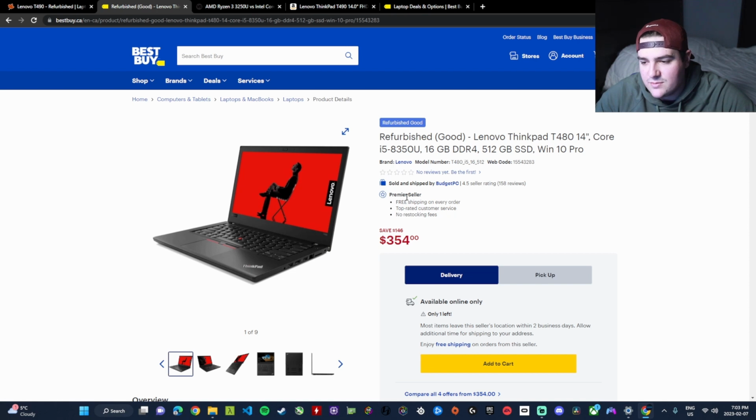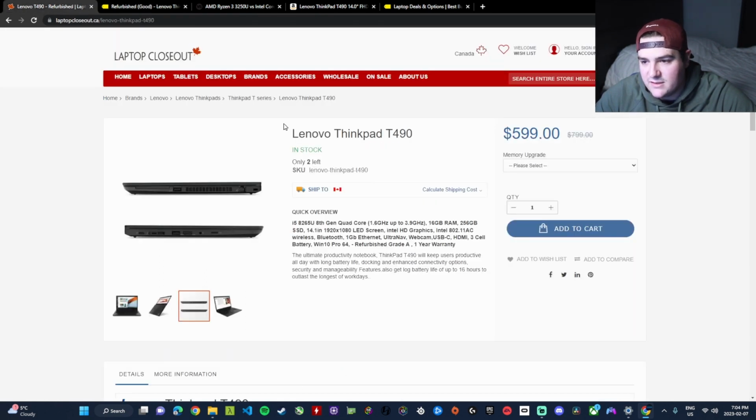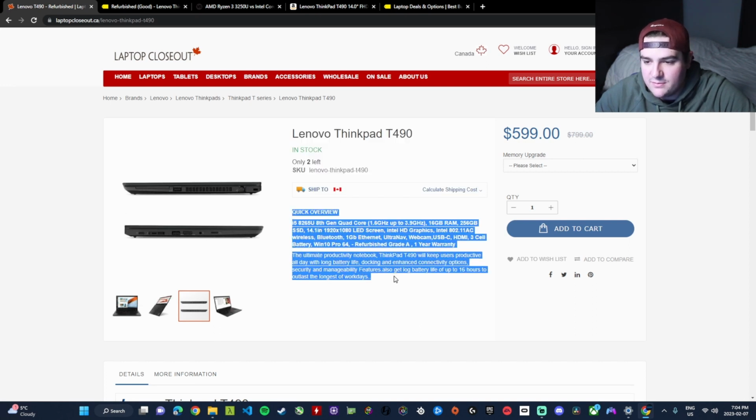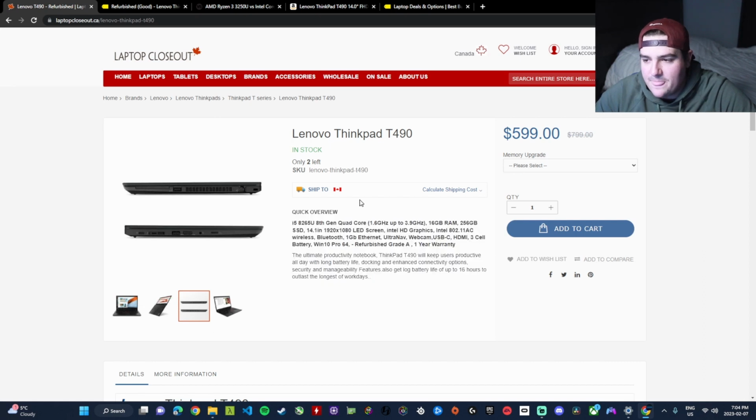So in terms of what laptop to get under $500, it's the T490, not the T480, because the T490 is the newer one. You're just going to get a little bit faster processor. But if you want to save even more, the T480 is not a bad deal either, and that's going to do you very well. I could use that as my full-time dev machine, no problem, because it does the work that I need it to do.